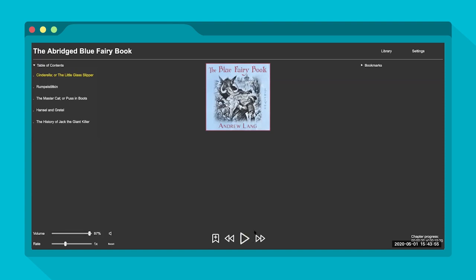So what we've done here is we took a LibriVox version of a fairy tale book, abridged it considerably, and packaged it as a W3C audiobook. Now, what you have here is a table of contents, which shows you each chapter in the book. You have some user controls for play and pause, as well as I can jump forward by 30 seconds, or back by 30 seconds.